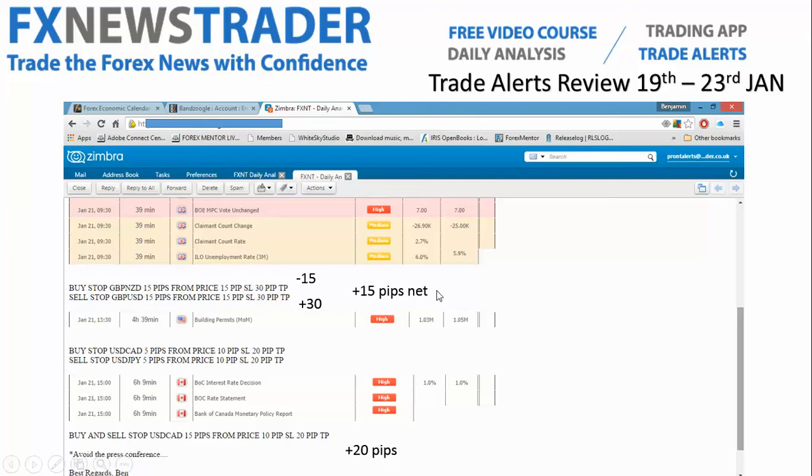Now, another thing to note is how quick these trades are. They're normally over within about a minute, so it's very, very fast pips in terms of how we trade for news here. So we did also have setups for the building permits.